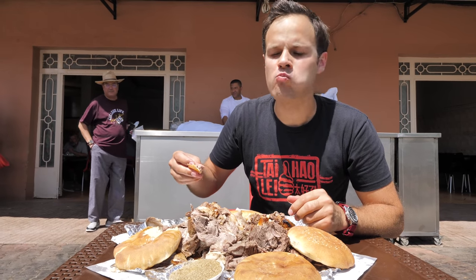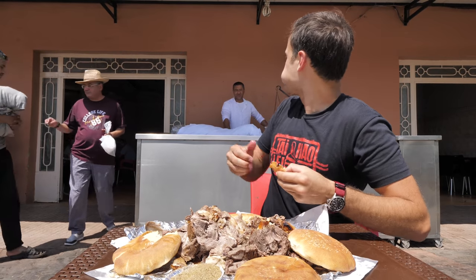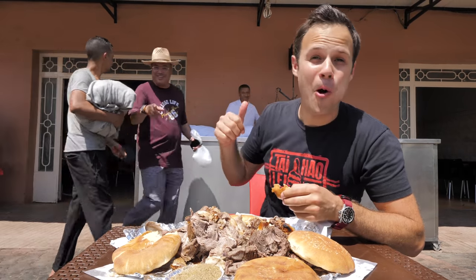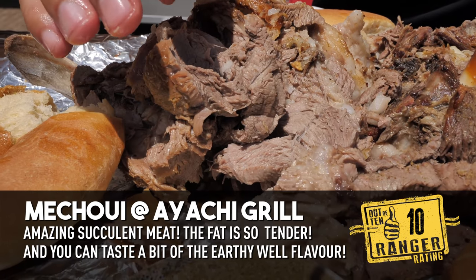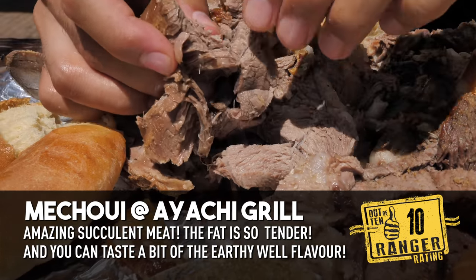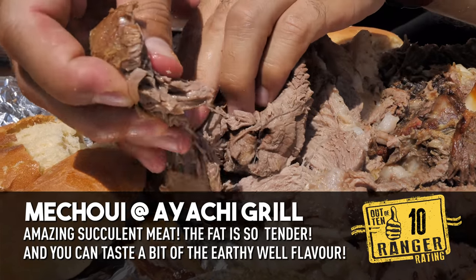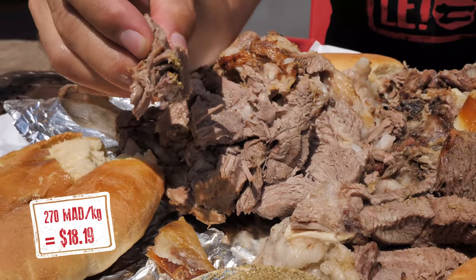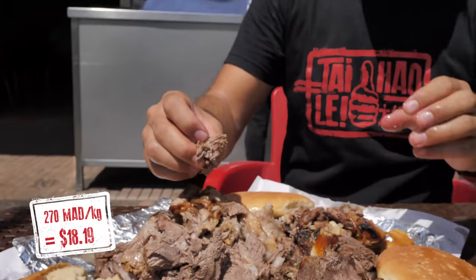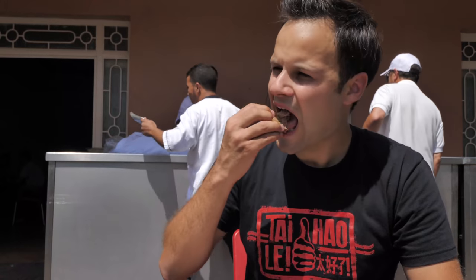Mmm. Whoa. Whoa, that is absolutely perfect meat. It's just roast to perfection. It's so soft, so fatty, with a little bit of salt and cumin on there. Perfect. Really, really delicious. Slow cooked in that pit.